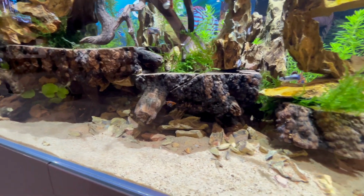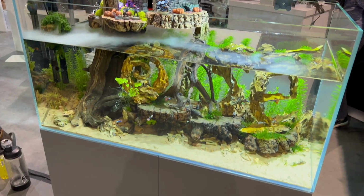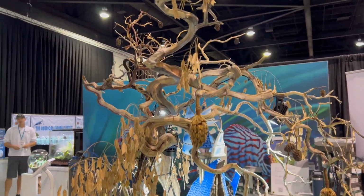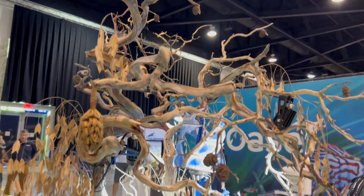Now, if you consider yourself creative, if you like things that are out of the box like this, you could certainly look at this tank and say, there is no way that I could do anything like that. I know there's no way that I could do something like that, but I can do my own, and it may turn out completely different, and that's totally fine.